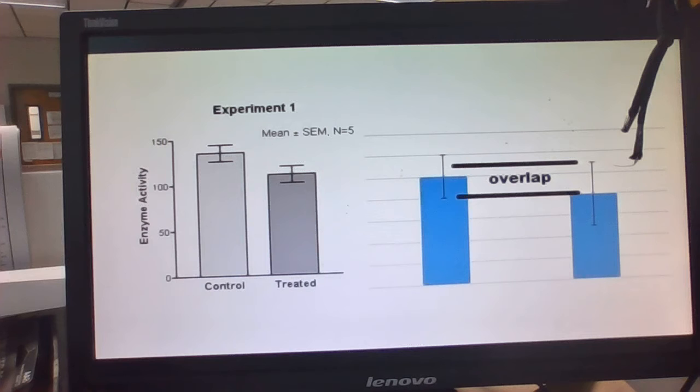So for the one on the left, they both have relatively squat I-beams, but the big thing here is they really don't overlap. So the control has a bigger average than the treated. Then when I analyze my data and put my standard error on here, they don't overlap. That's telling me that there probably is something going on there, that my treatment is probably having an effect.